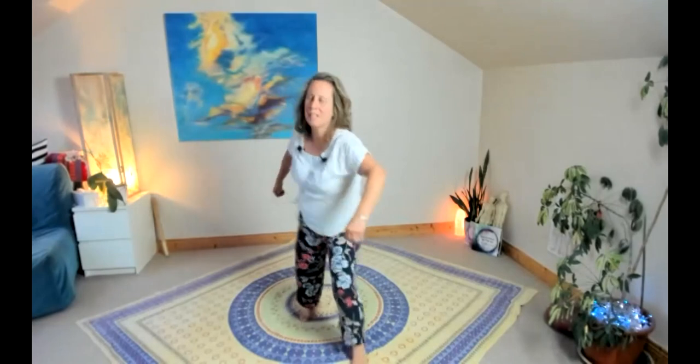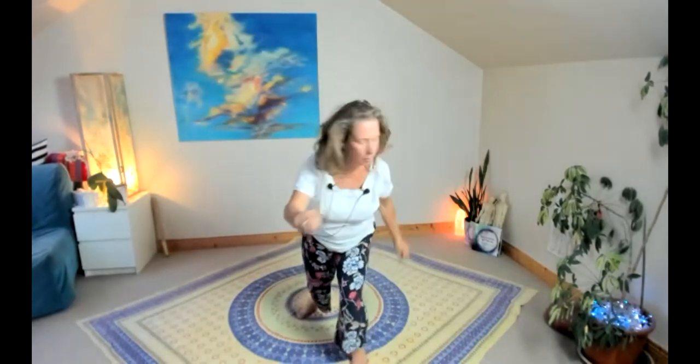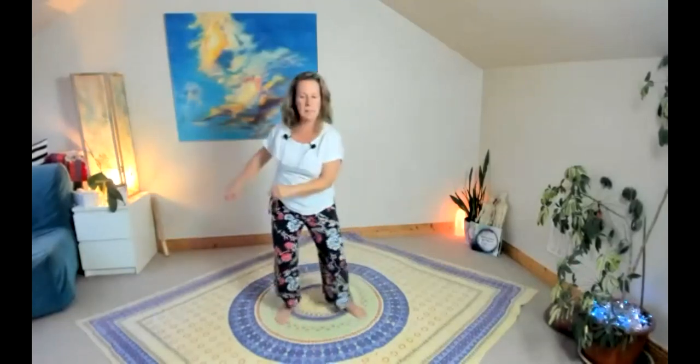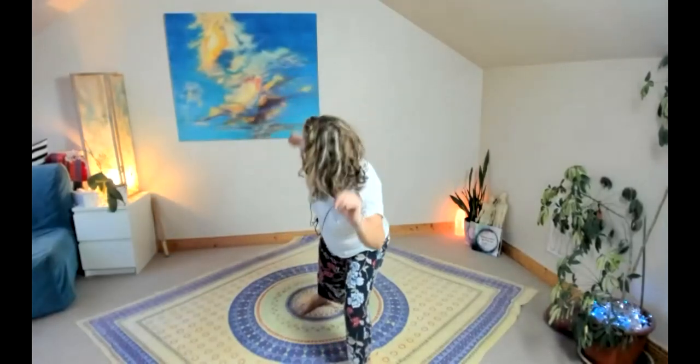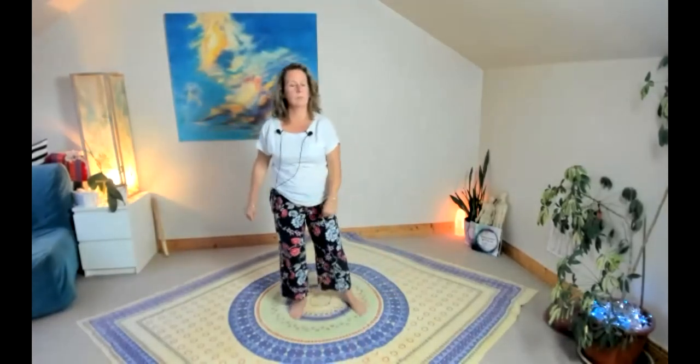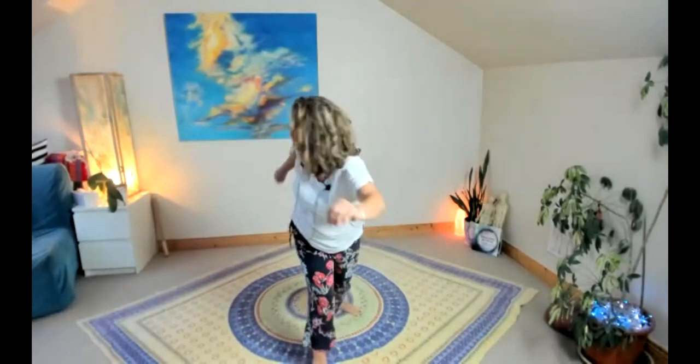Now we're going to do it one more time, and we're going to do 3 swipes of the bear arm. So stepping forwards, looking behind, 2, 3, step back to center, 1, 2, 3, step out, 2, 3, back to center. And the other side, step out, 2, 3, back to center. And the other side. Back to center.